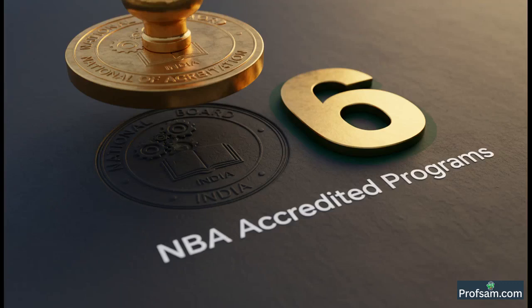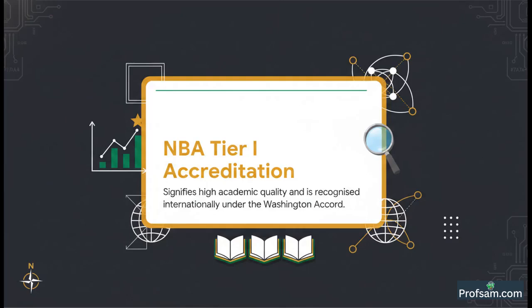Right off the bat, this is a big one. 6 of the college's main engineering programs have earned accreditation from the NBA, that's the National Board of Accreditation. And trust me, this is more than just a piece of paper. It's a real seal of approval for technical education in India. So, what does getting a Tier 1 accreditation really mean for a graduate? Well, it's a direct signal of high academic quality.